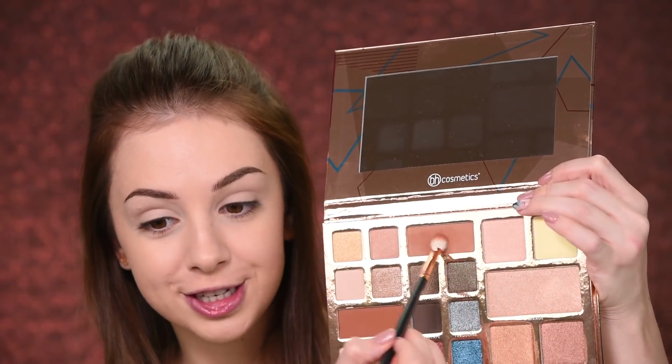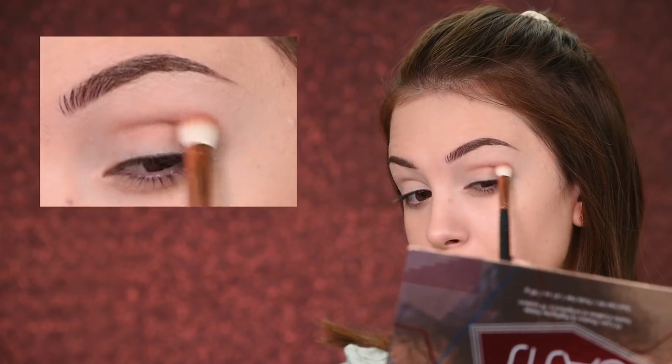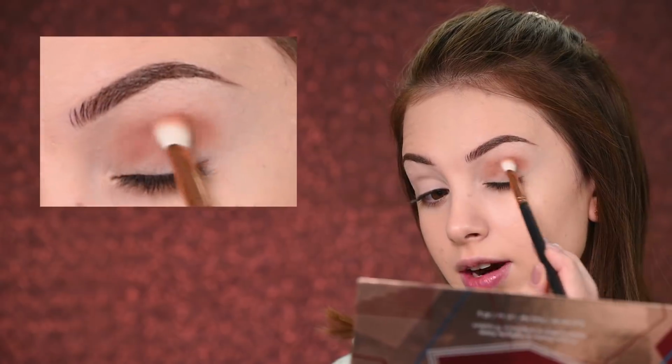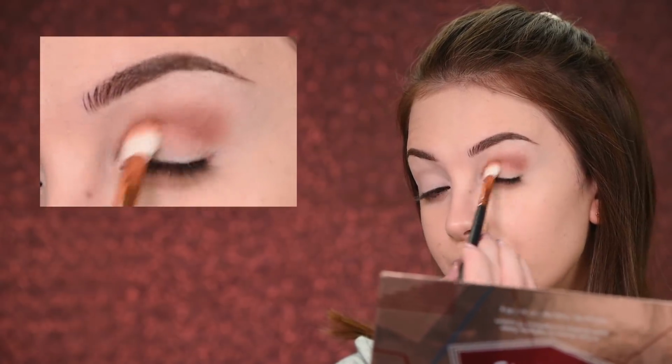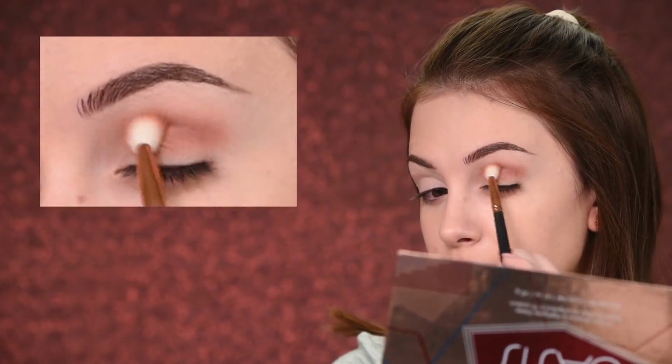Now I'm gonna switch to the Morphe R39 and I'm gonna pick this light brown shade here and place that in my crease. It's going to be my transition color. I've never actually used this palette, so I'm excited to try it out today. This shade is actually really pigmented.